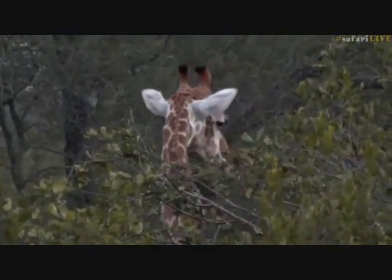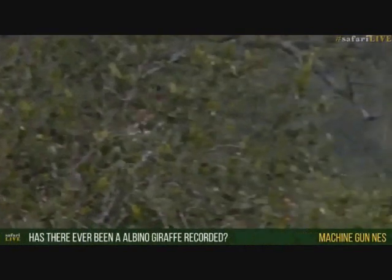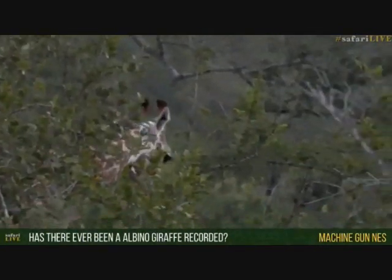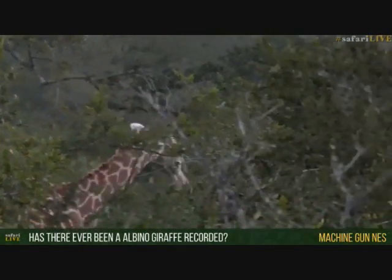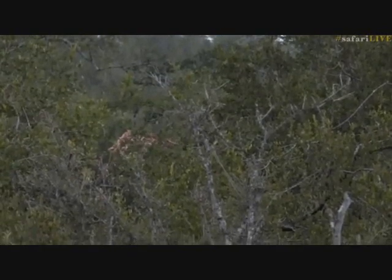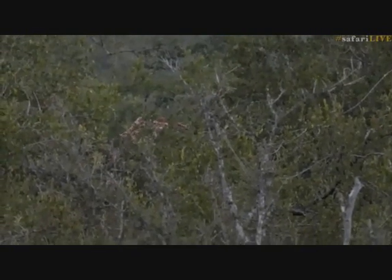Now, Machine Gun, you're wondering if there's ever been an albino giraffe recorded. And I'm not sure. I think I remember reading something in Tanzania, was it? Maybe James can assist me here. But I remember there was at one point, I don't know if it was albino or if it was just leucistic. I can't actually remember. This was quite a few years ago.